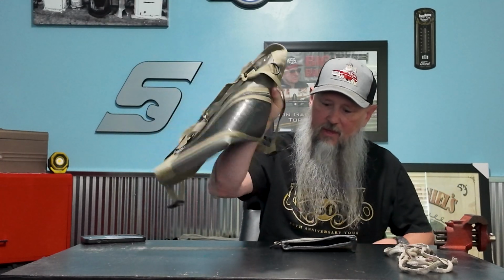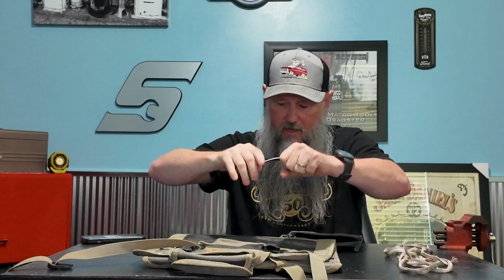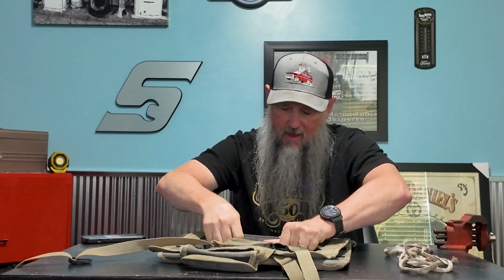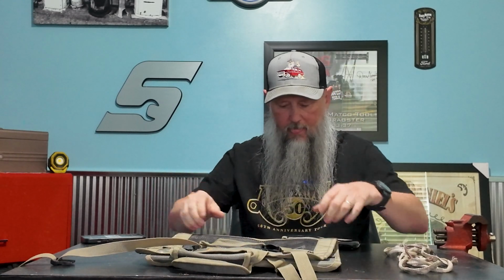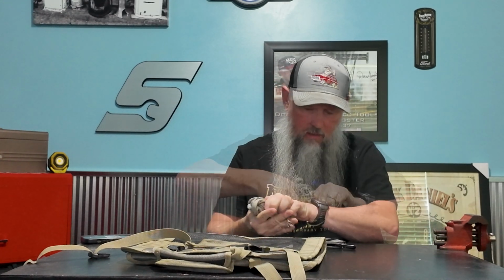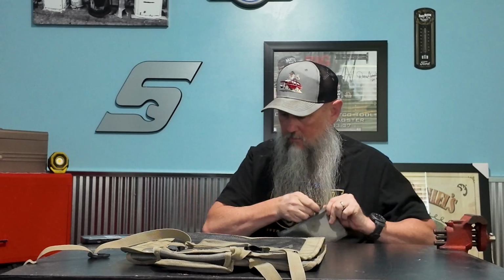Here's what I've decided to do. I know these will slide in easy in the tool roll pouch. Here's what I'm gonna do. I'm gonna use this pouch on the outside. Won't take up much room and they'll go in there easy. And it isn't really about the room, it's about making this as compact as possible. So there's that. Now, I throw all this in here. There we go. Now let's put this thing together.